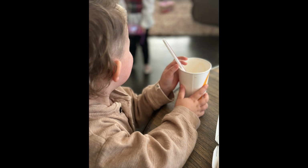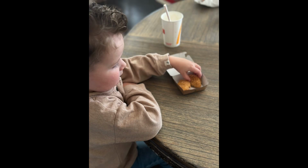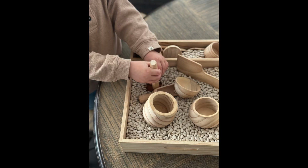This is Levi. Levi is 3 years old. Here you'll see his hands. He's using one hand to hold his straw, the other his cup. And here he's reaching with one of his hands for a chicken nugget for lunch.